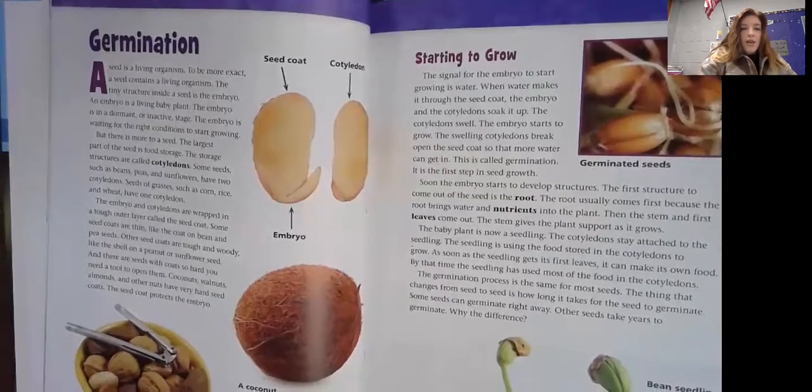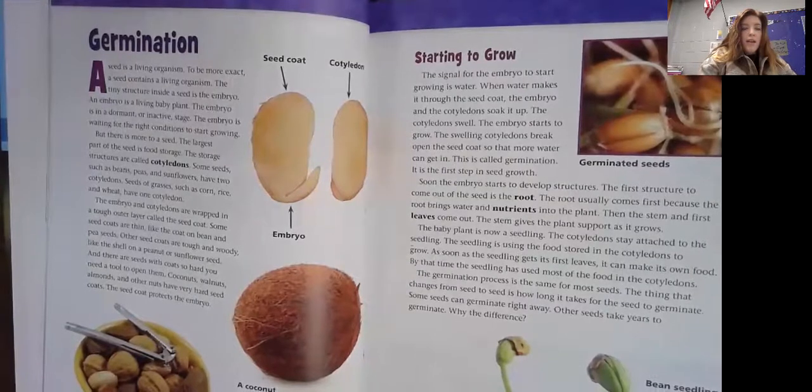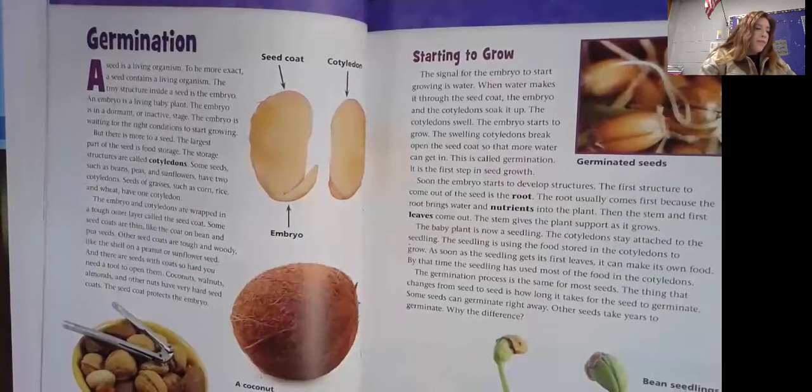Some seed coats are thin, like the coat on bean and pea seeds. Other seed coats are tough and woody, like the shell of a peanut or sunflower seed. And there are seeds with coats so hard you need a tool to open them. Coconuts, walnuts, almonds, and other nuts have very hard seed coats. The seed coat protects the embryo.